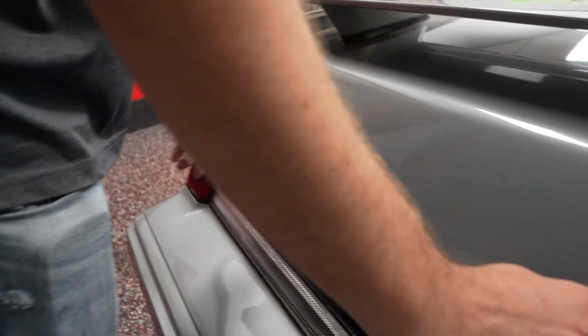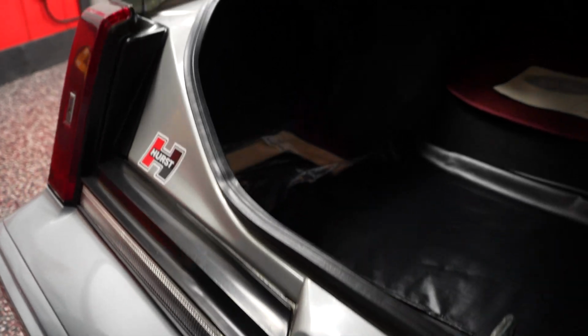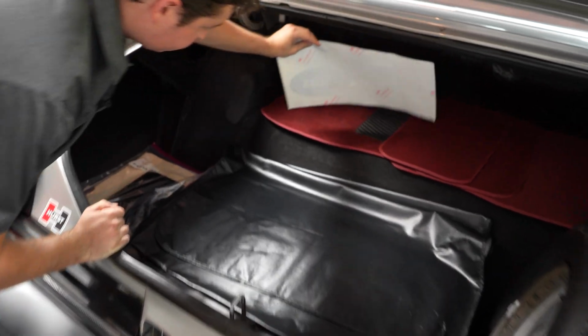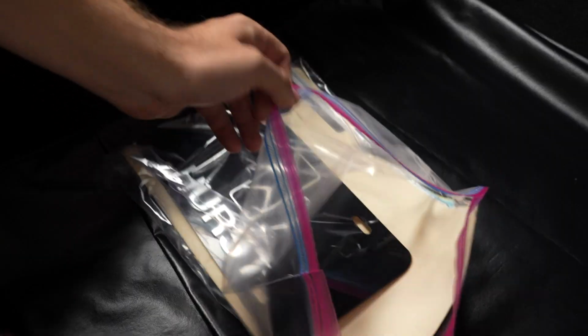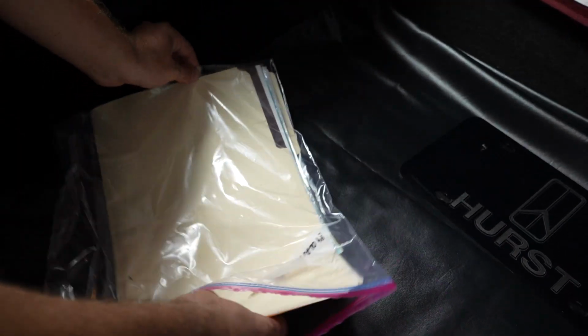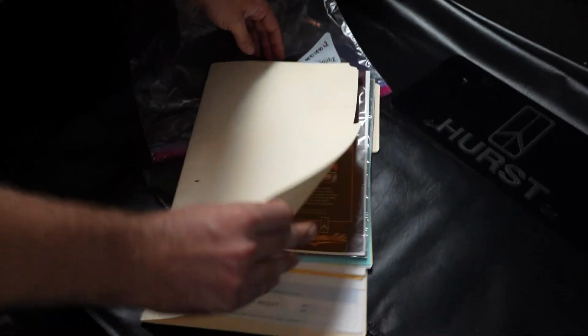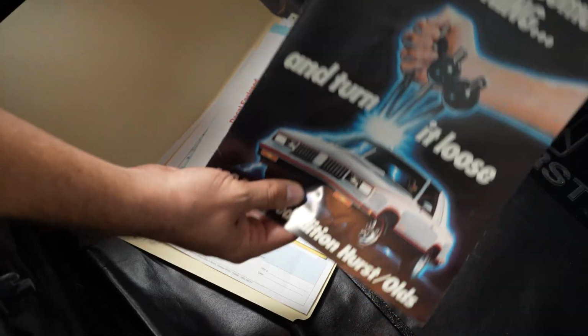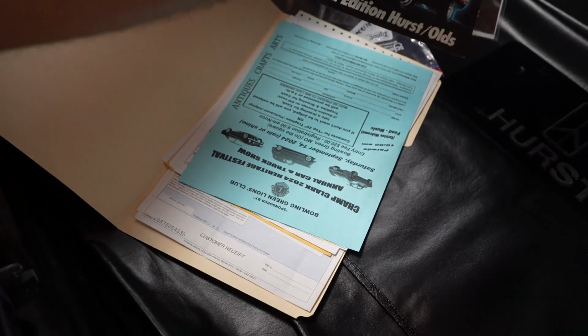All right, let's open up the door, open up the trunk. We got some decals here. Keep them in the trunk. You got more floor mats there. That is included. You got the covers for the T-tops. You can put them in there. And then you have a couple other receipts and such. You got the Hurst license plate. If you want to put that up there, you can. And then just some brochures. Pretty cool. Car show.